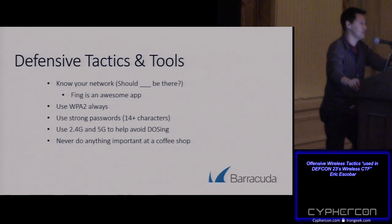And it makes it really easy to throw that in some kind of program that will just mix it all up and just give you a dictionary list to go through.